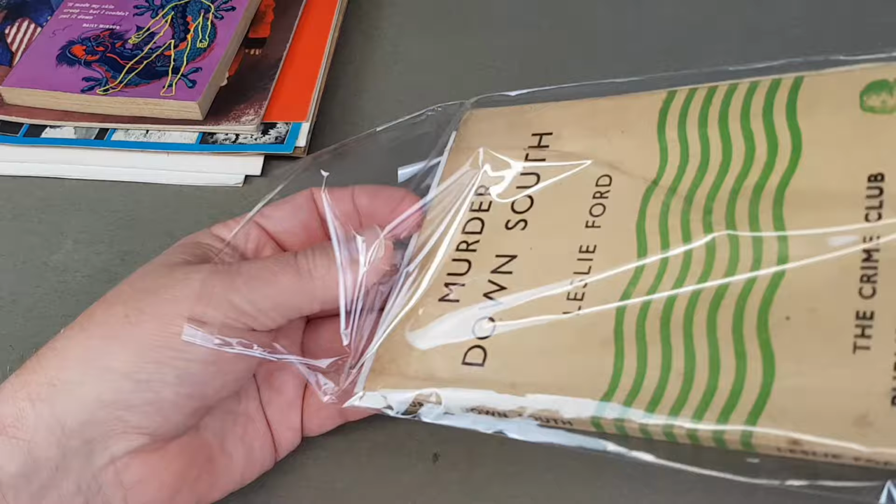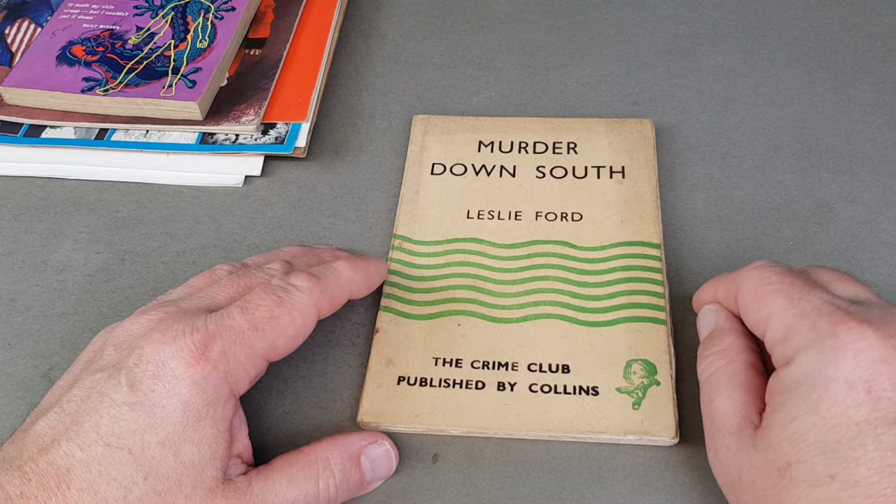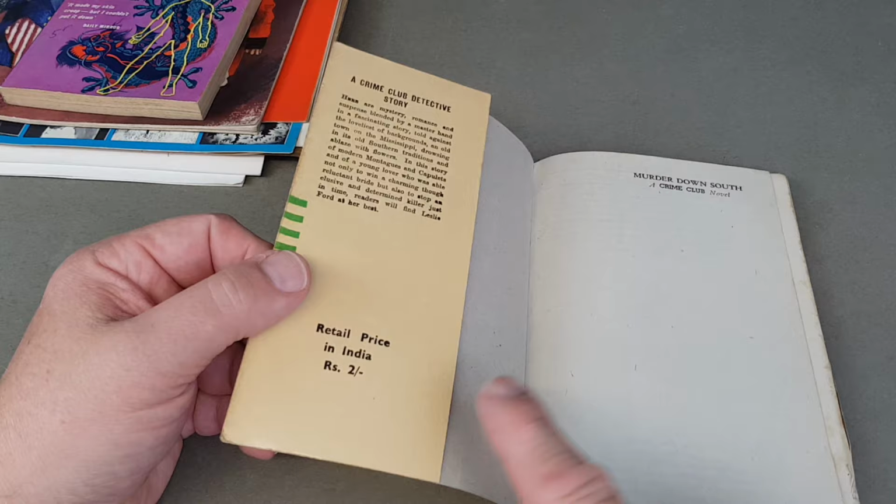So you don't see these very often. I collect the Collins Crime titles, Collins Crime Club. And this one is an export Collins Crime Club. See, it's got the list on there. If we delicately take a look, I have got one other like this, isn't it? Retail price in India. It is an Indian export.